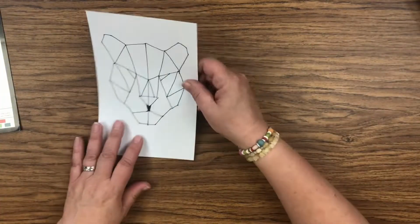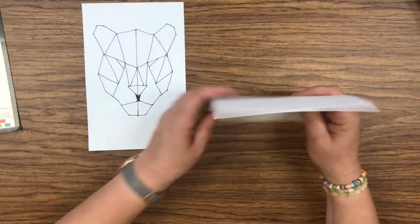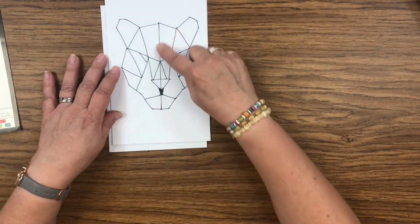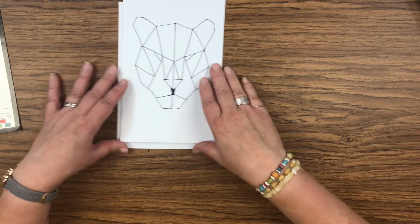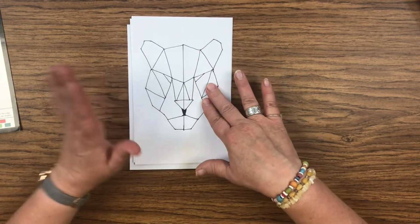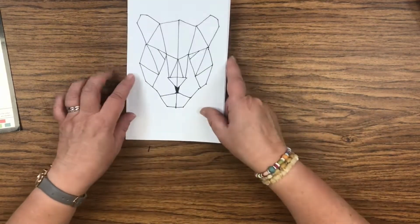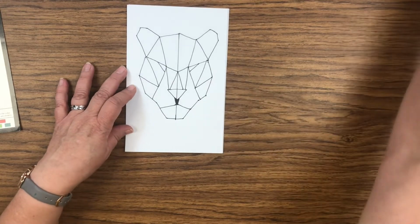All right. So today, for our project, you get to choose an animal. I've printed off these animals for you to choose from, and I've divided them in half. So what we're going to do is one half is only warm colors and the other half is cool colors. So you can choose which animal you want.